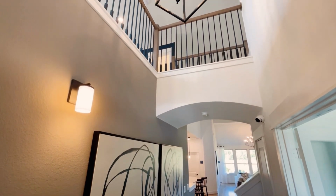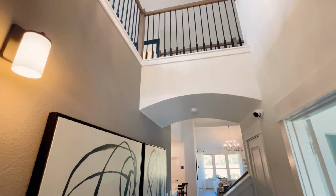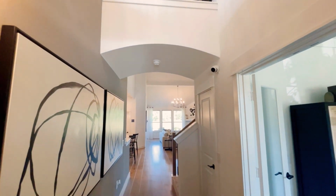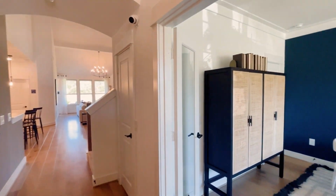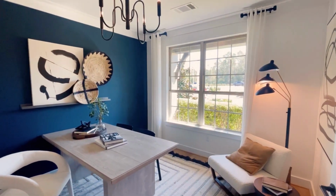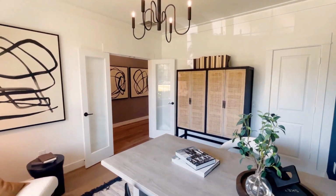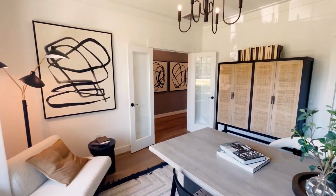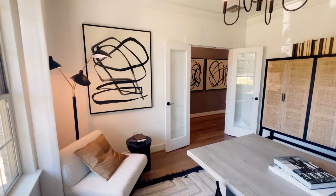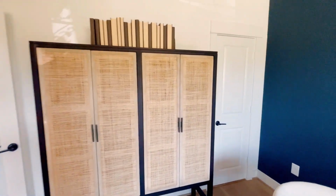Beautiful entry. So right when you walk in, it's open up there. There's a game room up there. You got that super high ceiling entryway. And then to the right, you're going to have your little flex room / office. So as you can see right there, you got those windows looking out to the front yard. Kind of nice having this office space tucked up here in the front of the house. And you got those glass doors there for privacy, or, you know, some quiet time when you're on calls or whatever you got to do, right? A lot of us work from home these days. I'm actually home right now.